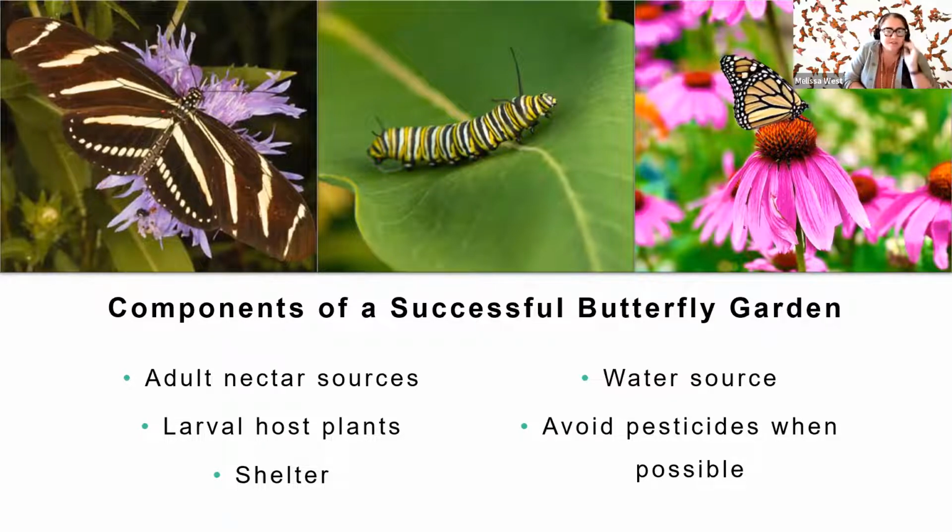So first, these are the components of a successful butterfly garden. We want adult nectar sources to attract and nourish those adult butterflies. Next, we want to have some larval host plants as a food source for the larvae. Shelter, vegetation that will protect the butterflies and the larvae from the elements. A water source is also nice to have if possible. Butterflies are incapable of drinking from freestanding water.